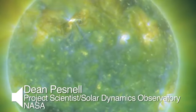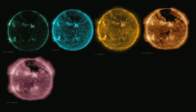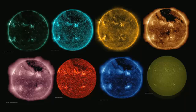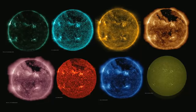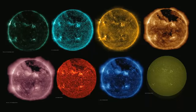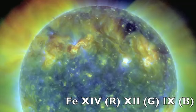We're taking a full disk, extreme ultraviolet image of the sun, 8 of those every 10 seconds. Here's a look at the sun on Tuesday. The movies are false color representations of different bands of extreme ultraviolet light. That's light produced by super hot ions in the sun, in this case mostly iron. And here's a composite image.